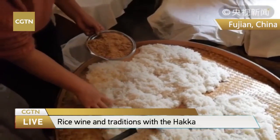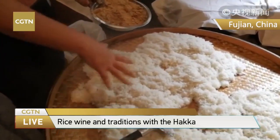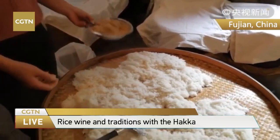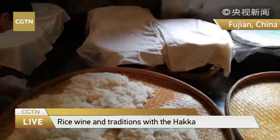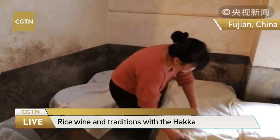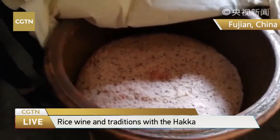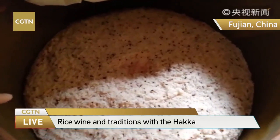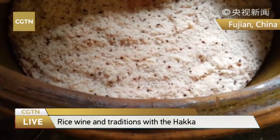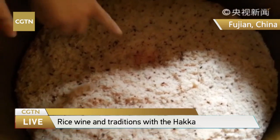So you need to firstly wait the sticky rice to cool down. You cannot mix it with the yeast when it's still too hot. Okay, let's wait a while for it to cool down. You see over there, there are some sticky rice that has already mixed with the yeast. Some it's white yeast and some it's red yeast.